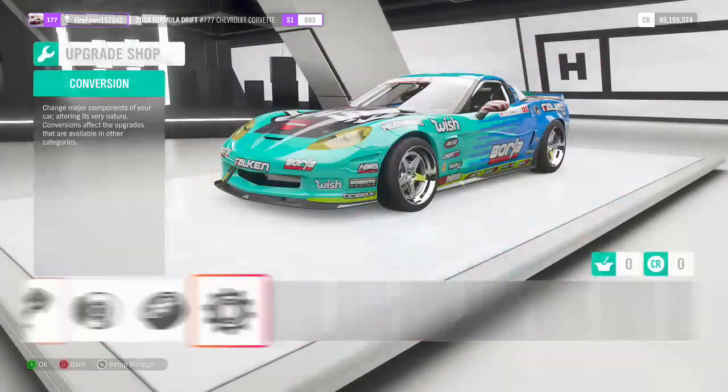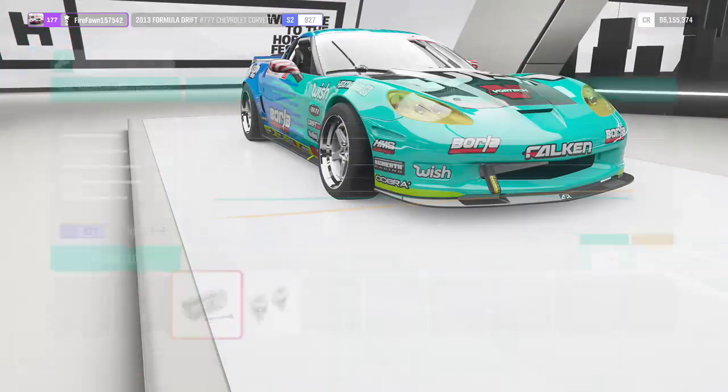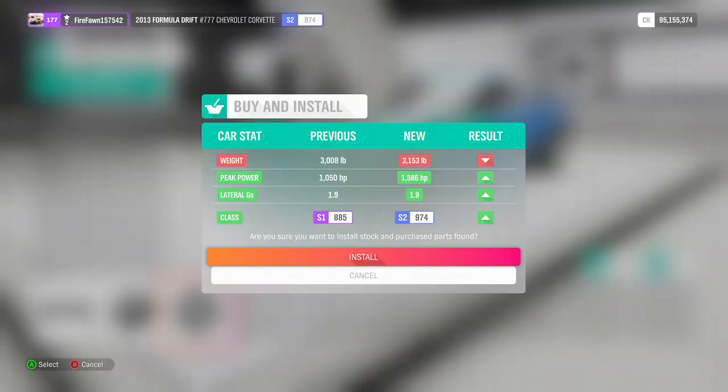Alright, we'll get the upgrades on from a month old video. So guys, I'll just skip past all these upgrades, and if you want to see them, I'll put the video at the end. Alright, so stock horsepower was 1,050 horsepower, and the weight was 3,000 pounds, and now we put it up to 3,153 pounds, but now we have 1,500 horsepower. So they have the same amount of horsepower, pretty close. Oh man, I'm just so excited to see who wins.